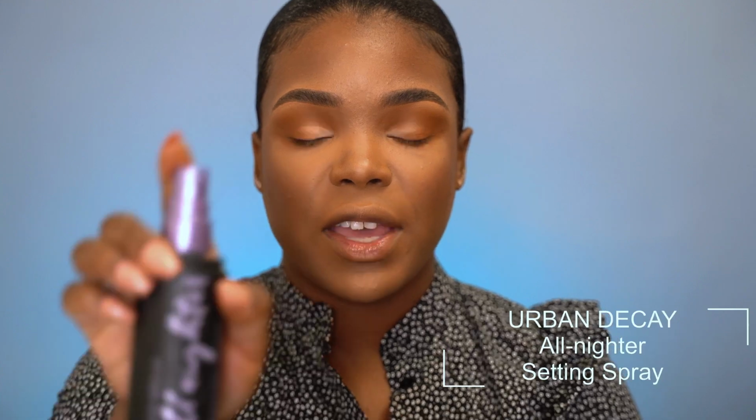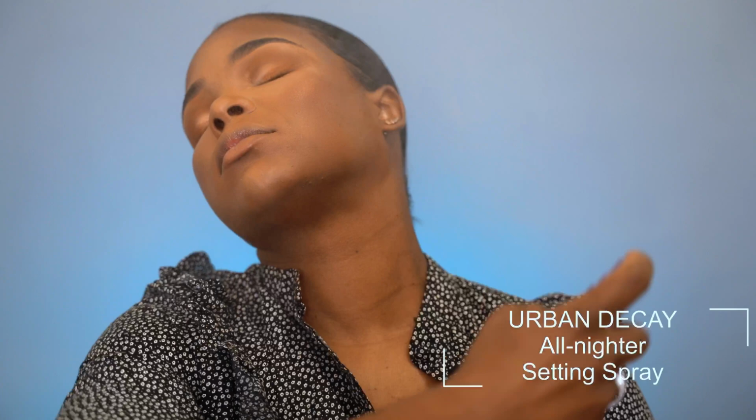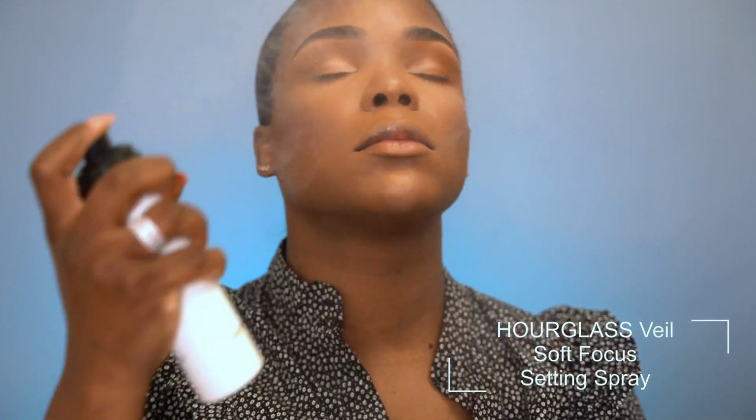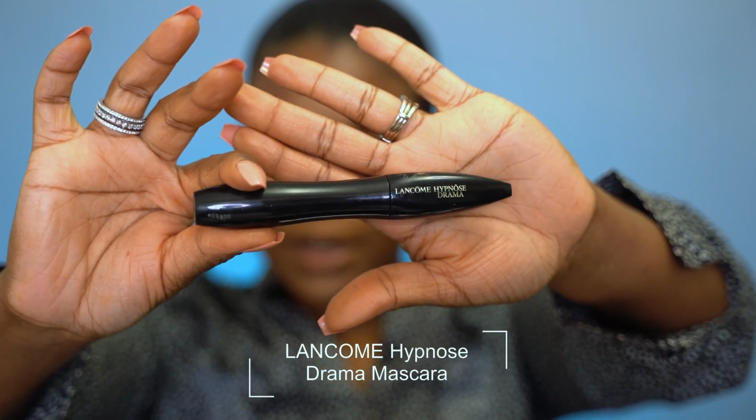And then what I like to do, just to blend everything, is take my foundation brush and just tap over everything. So now I'm going to take my setting spray so that you can see how it melts the powder into the foundation and the foundation into my skin. So I'm going to spray my face with my Urban Decay All Nighter Spray. Hourglass Veil. I love this stuff. Moving right along to my mascara.